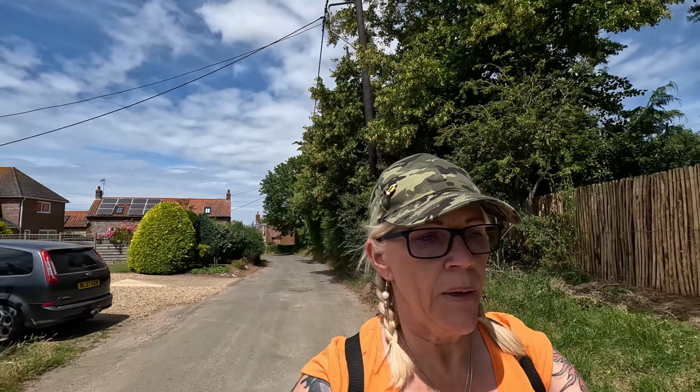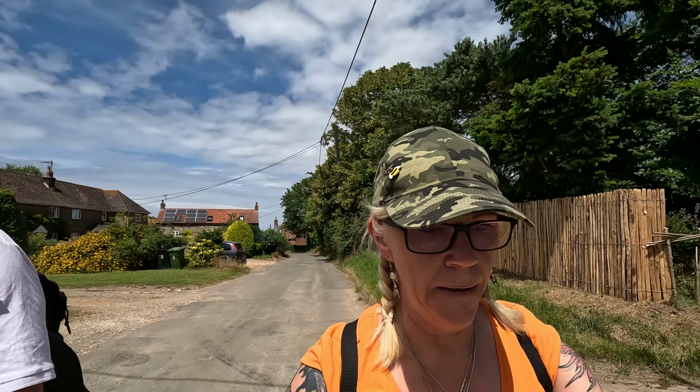Well, we just had an ice cream at Burnham Overy Staithe, just sat there for a little while, just watching the boats, the yachts, kayaks, canoes, dogs swimming. Quite a busy staithe there, quayside. We're now heading back away from the coast, heading back towards our campsite. I think it's going to be all road walk. So we're now walking through Burnham Overy. So it's Burnham Overy Staithe that we had the ice cream, and now walking through Burnham Overy.